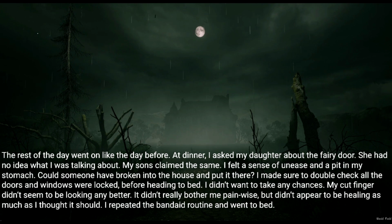At dinner, I asked my daughter about the fairy door. She had no idea what I was talking about. My sons claimed the same. I felt a sense of unease and a pit in my stomach. Could someone have broken into the house and put it there? I made sure to double-check all the doors and windows were locked before heading to bed. I didn't want to take any chances.